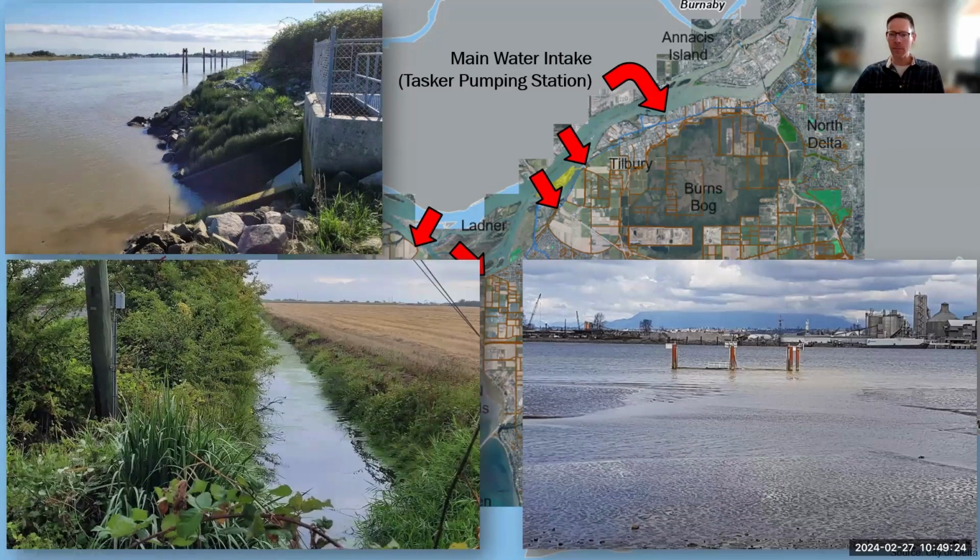There's about 200 plus kilometers of canals through the area. And for irrigating, basically the farmers, they'll draw water from these canals. Some of them, say for cranberry growers, they'll put it into ponds where then they would put it into their fields. But a lot of them, they'll irrigate straight from these canals.